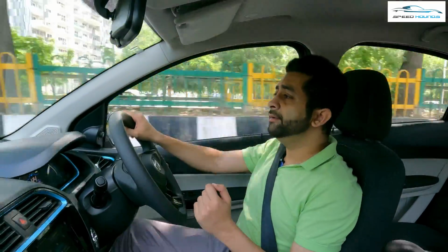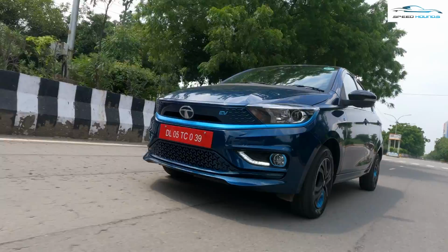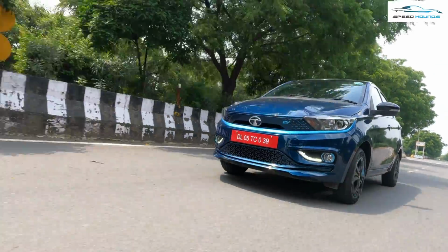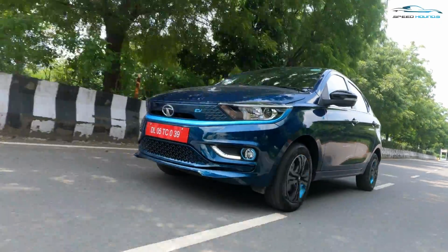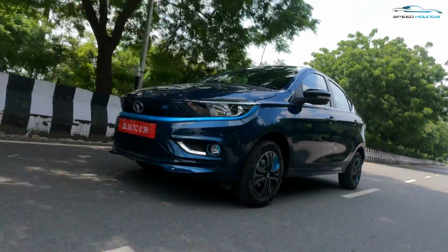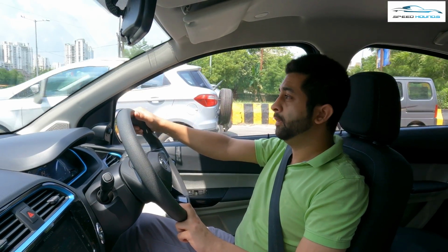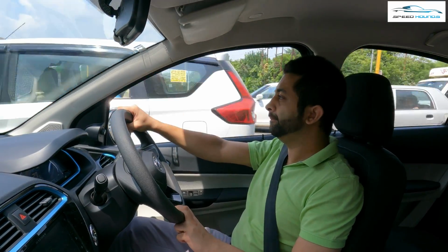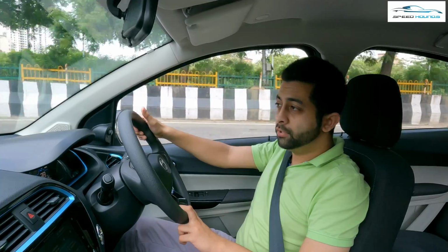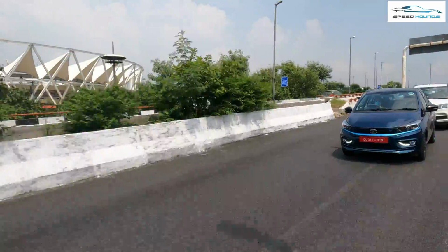I feel the tires should have been a profile larger to handle the amount of torque it generates. You will never feel that it is nose heavy or there is a problem pulling it. And Tata Motors even claims that it is optimally weighted at a 45:55 ratio for front and rear, making it more stable than any other compact sedan in the market. It has a lag free drive when you push the pedal, thanks to the single speed transmission that makes it perfect for city drive.